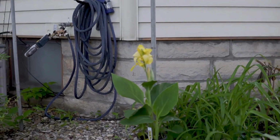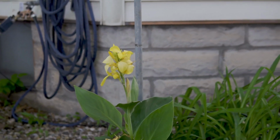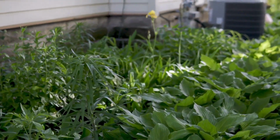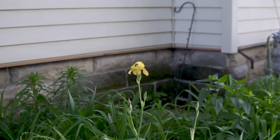More lilies. Very nice. There's a yellow iris. It's beautiful. This is so elegantly done. I like that idea. That's very nice. Very nice. Okay.